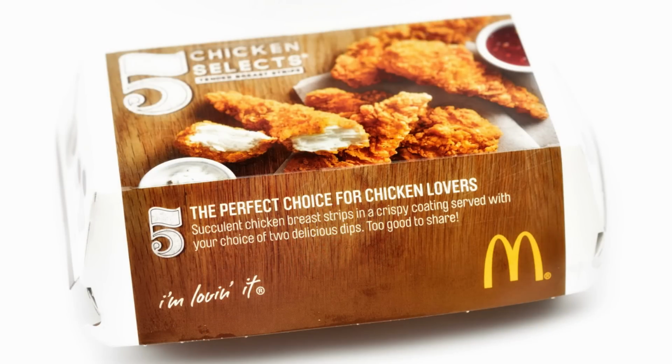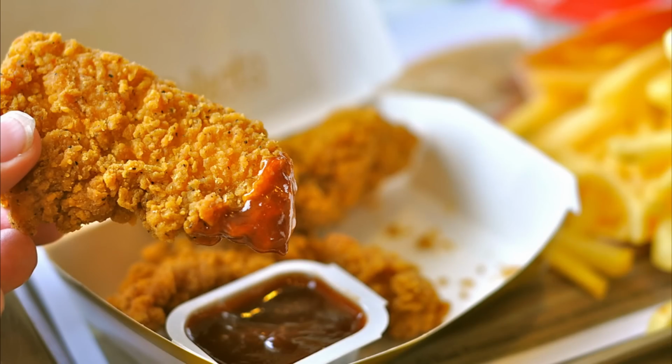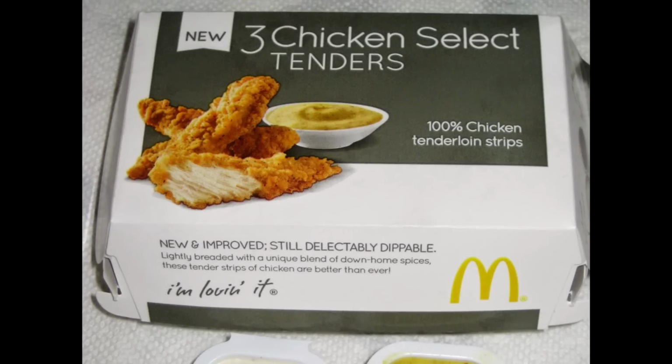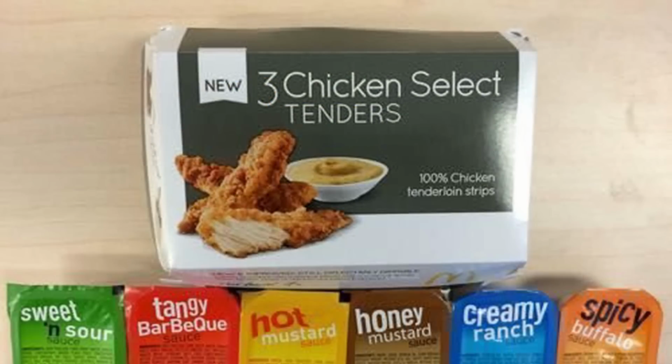In 2004, McDonald's decided to try a healthier version of the Chicken McNuggets. These were called Chicken Selects, and they were whole strips of chicken but were still fried. Even though they were bigger and fancier, the public did not prefer them, and they were removed from the menu in 2015. They were brought back for a limited time, but they once again have disappeared into the McDonald's menu vault.